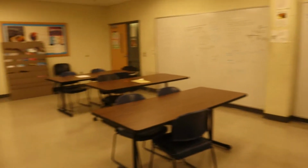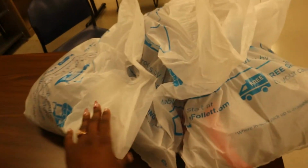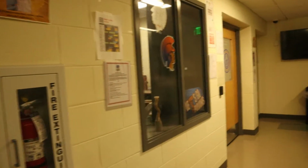I feel like I've been in here long enough. I've actually been here for like 2 hours. And I have my bags from the bookstore earlier, and I'm about to head out and show you guys some more stuff. This is where the math department chair's office is. They have a window right there, and I don't want to go over there because I don't want anybody to see me. So I'm going to keep moving.